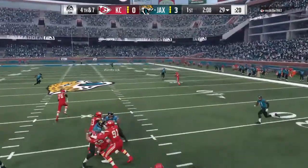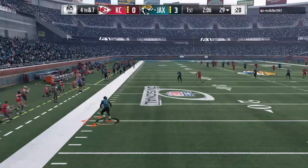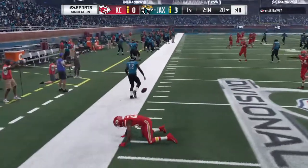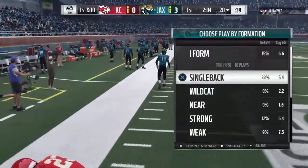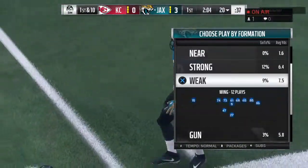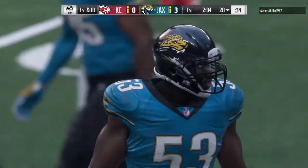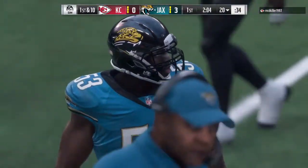This one away by the punter, Dar. Taking it about the 16. Bust through the tackle. A big kick that time, 52 yards. And the Jaguars go on offense, 1st down and 10. The Jags offense now gets set and heads back onto the field.